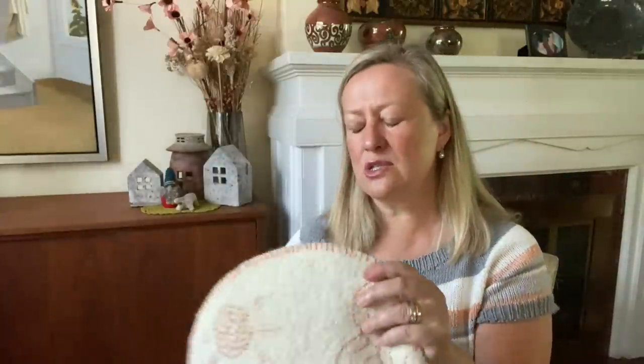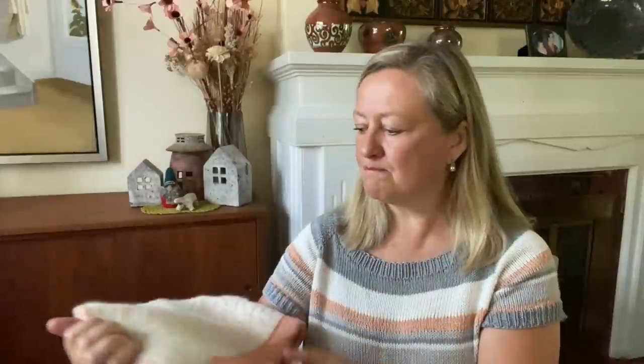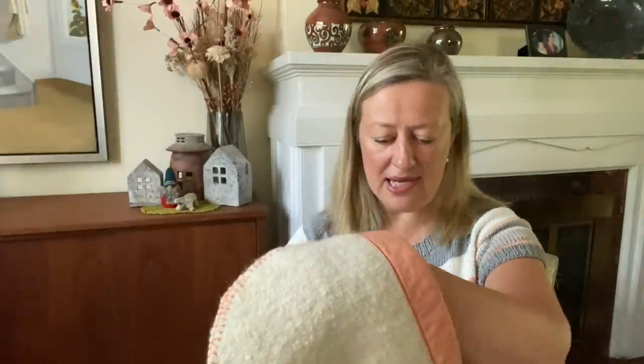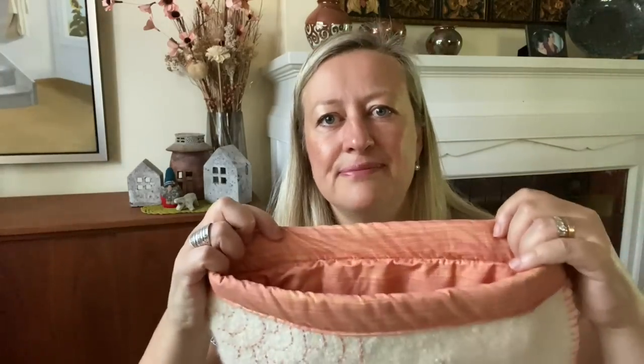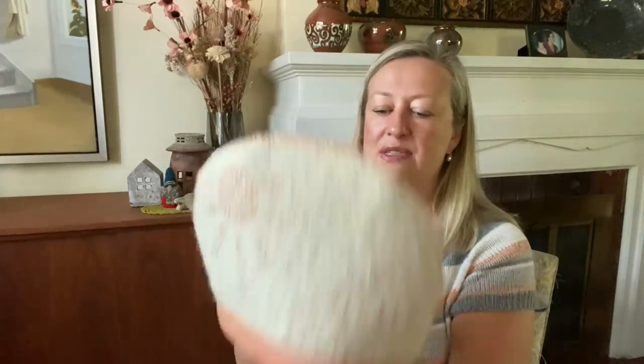But this was such a great project for me to get over different hurdles in my making that I had sort of created in my head. And the lining is so not perfect. It's a little bunchy in here. But I don't care. It's a functional piece and I'm very proud of it.